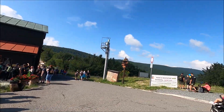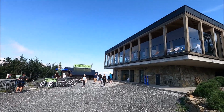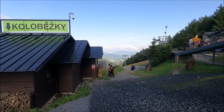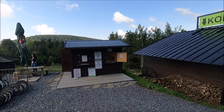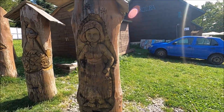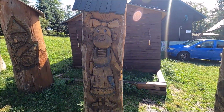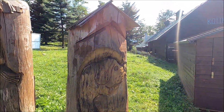Wait, check out this amazing view here also. This area here is used for cable cars. You can get one from Trnavice to the top of the hill. These are the characters from Večerní Czech, which is a Czech bedtime program for kids.